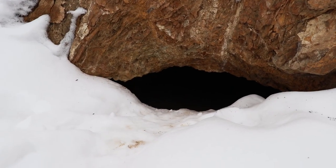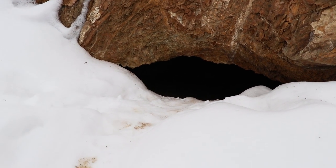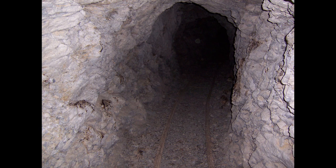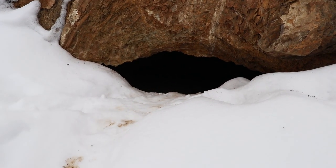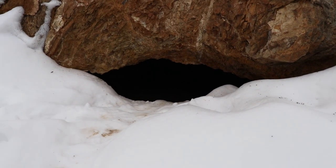So what I'm going to do here is show you some pictures of last time I was in here. I think I still have these on my hard drive. So here's some pictures of what this looked like when we went in there before. We may come back and visit this again and bring a couple shovels and dig this out enough to get into it, but it is still a little bit open.